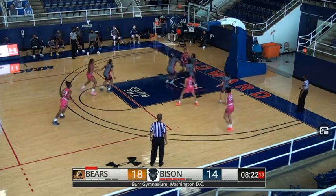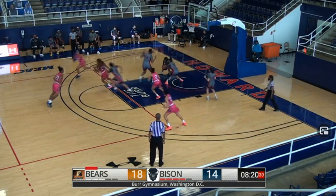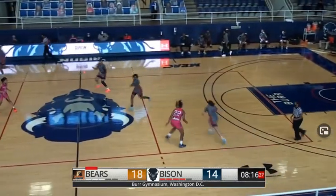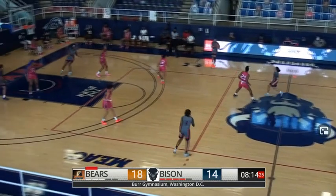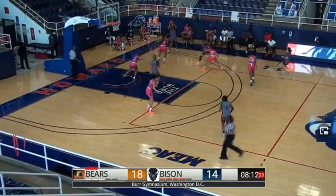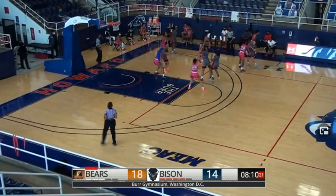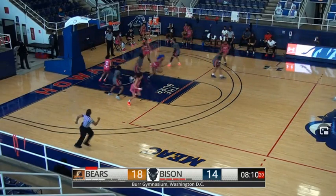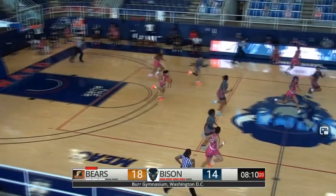Entry passes in. And that shot will not go. Fort Davis misses it. Rebound by the Lady Bears. Ware has it. Ware bringing it up. Passes over to Brisker. Brisker into the corner to Carpenter. Carpenter with a nice pass to Red. Red shot won't go. Rebound is taken in by Fort Davis.